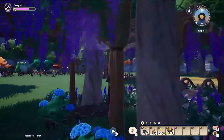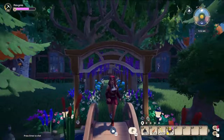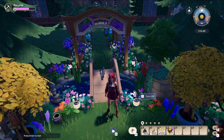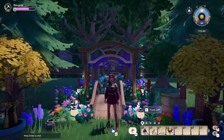Your mix of flowers, the way that you grew these giant trees, this just feels like an absolute oasis. And of course, starting everything off with the gorgeous koi pond, which is one of the best, in my opinion, decorative items in the entire game. It's just absolutely stunning.